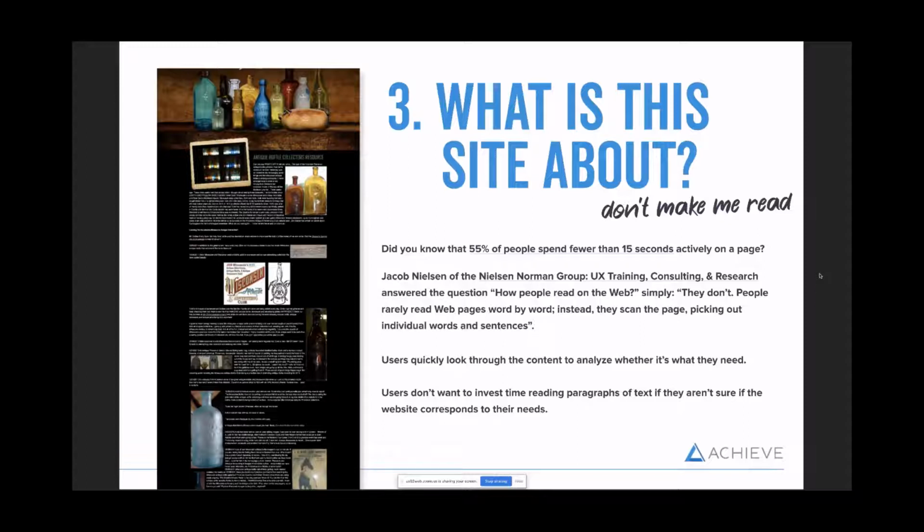So this is just a case where, in this example, if you have a lot of copy on your site like this without a lot of headings, that's a big ask for your user, to ask them essentially to go through and read all of the copy. Let's take a look at how we can break it out better.